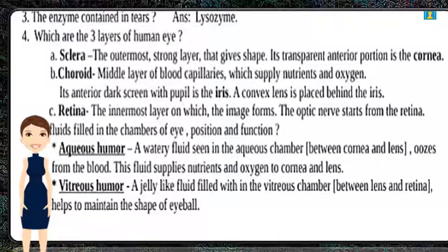A convex lens is placed behind the iris. C. Retina, the innermost layer on which the image forms. The optic nerve starts from the retina.